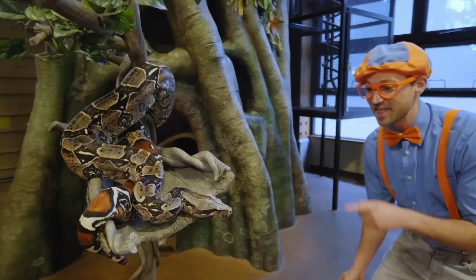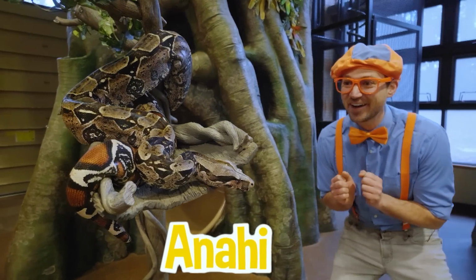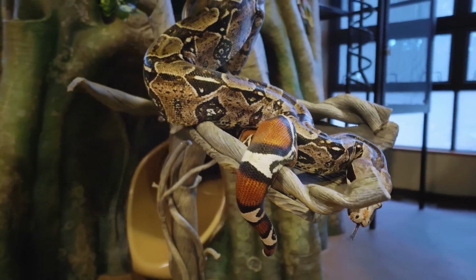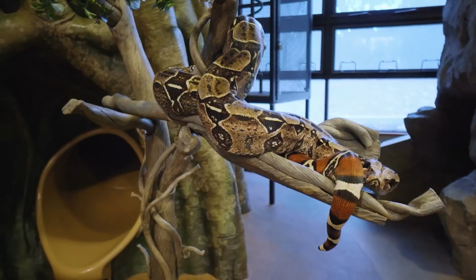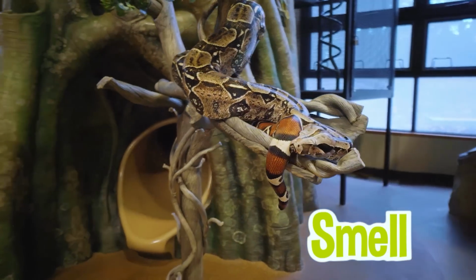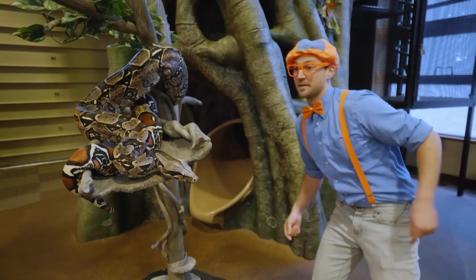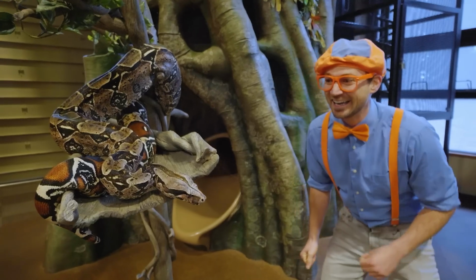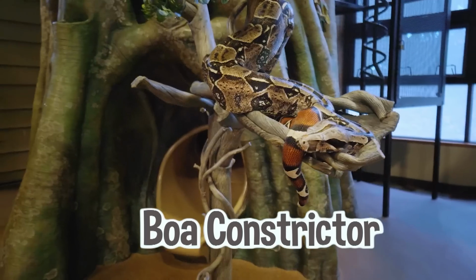Check it out. This is a Nahi. Yeah, she is so pretty. Wow, do you see her tongue poking out? She pushes her tongue out of her mouth every now and then to smell. Isn't that crazy? We use our nose to smell, but she uses her tongue to smell. And she is a red-tailed boa constrictor.